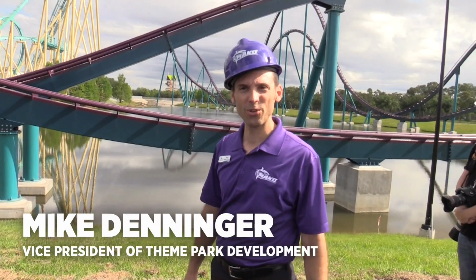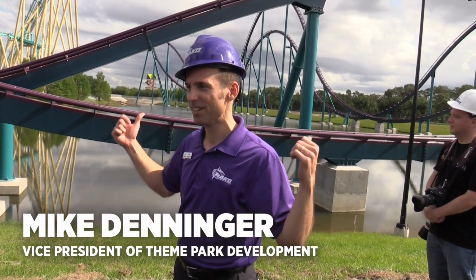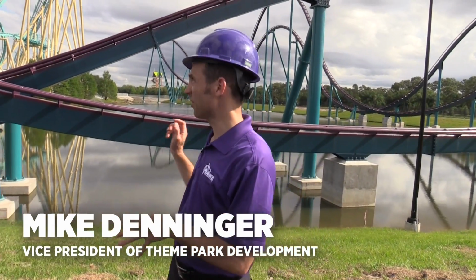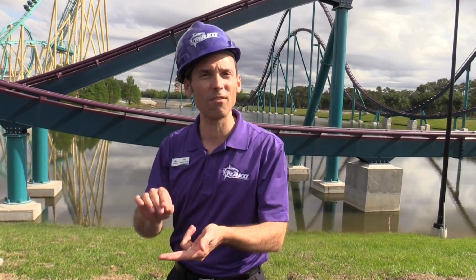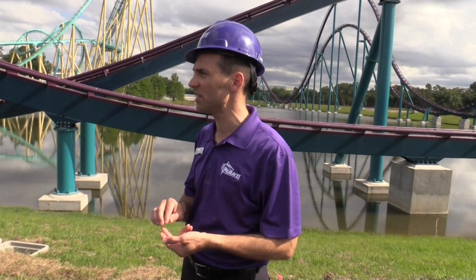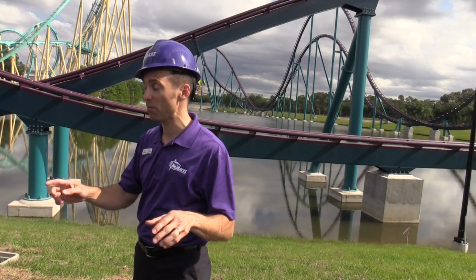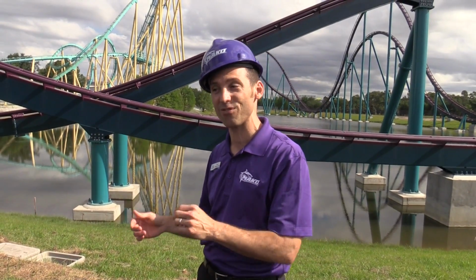Everybody, welcome to SeaWorld, and feast your eyes upon Mako right here behind me. You won't really get this close to the ride, so it's kind of special that we're back here. We get to really appreciate the ride. You really get a sense of the height and the length of this ride, which we've talked about a lot, right? Mako will be the tallest, fastest, and longest coaster in Orlando when it opens on June 10th, right here at SeaWorld, as part of our entirely new Shark Wreck Reef realm.